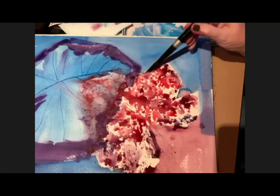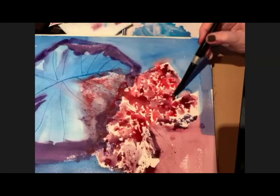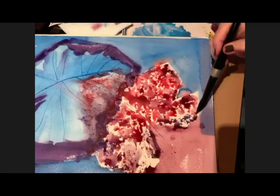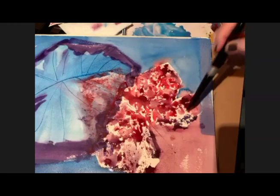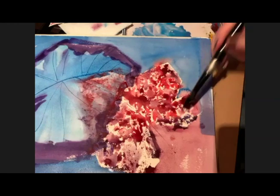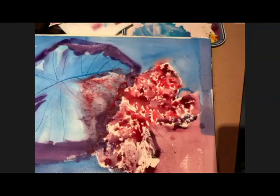Thank you. Okay, so there we go. And then, you know, now if this was a little drier, I might really go nutty and show you some metallic on there. But yeah, I might do it anyway, even if it's wet. What the hey?